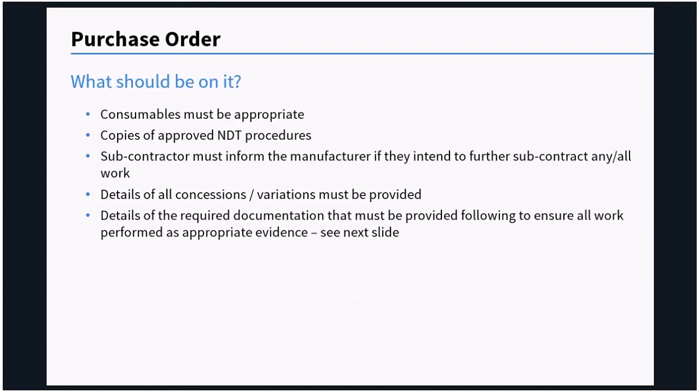Subcontractors must inform the manufacturer if they intend to further subcontract. So that needs to be written into the purchase order. Details of concessions and variations must be provided, and details of any required information that must be provided following, to ensure all work performed has appropriate evidence. So the documentation must be there to support whatever work they've done.